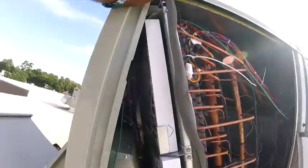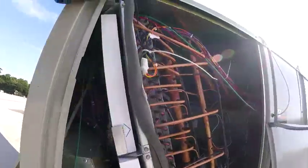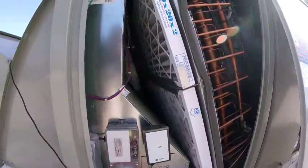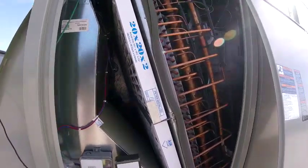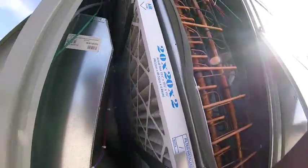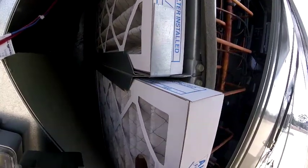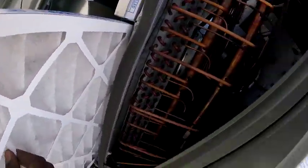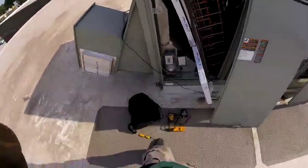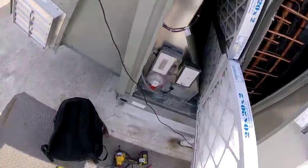All right. Just know that these filters are backwards. That could be causing a restriction itself. The top ones are correct, but the bottom ones are put in backwards. The airflow arrow should be going this way. For those that don't know, the easy way to remember this, when you got pleated filters, the wires should always be facing towards the coil. This should never be facing toward the coil, and that just helps. So if it ever gets wet, the coils will help hold your filters up. Something as simple as that could also be causing the problem. So put these in correct. That one is correct.